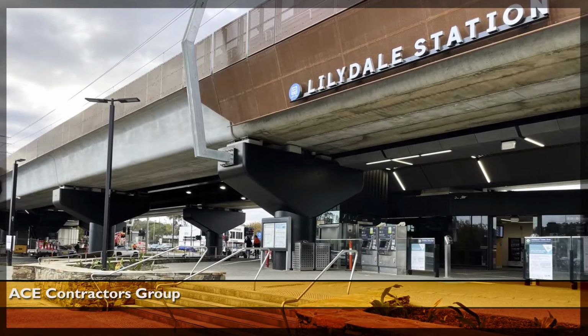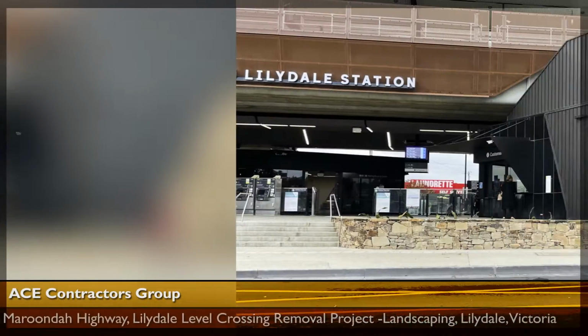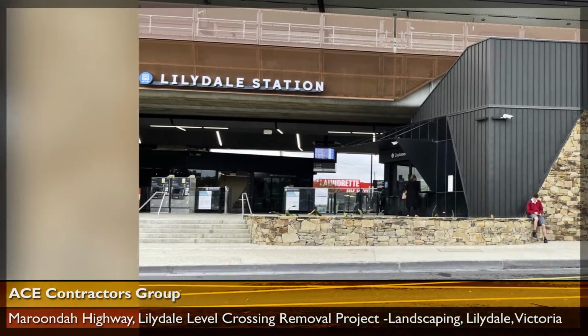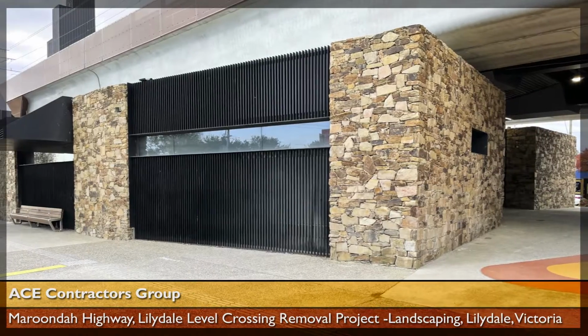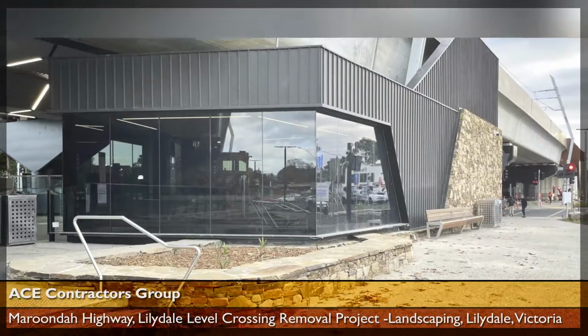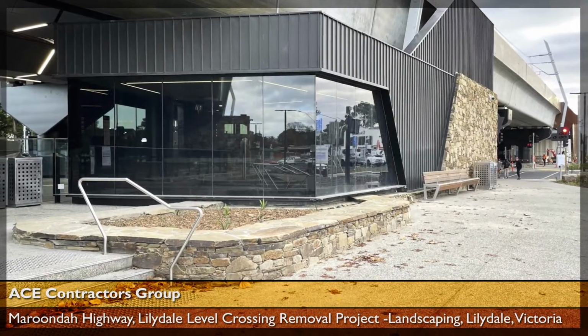Ace Contractors Group, Maroondah Highway, Lilydale Level Crossing Removal Project, Landscaping, Lilydale, Victoria. Ace Contractors undertook a landscape and urban design package for Lilydale Station as part of the Maroondah Highway, Lilydale Level Crossing Removal Project.